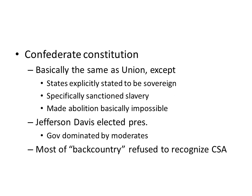Now, when we look at the South, one of the first things we should realize is the Confederate Constitution was practically the same as the Union Constitution, but there were some very important differences.